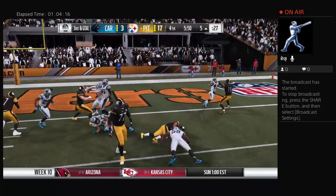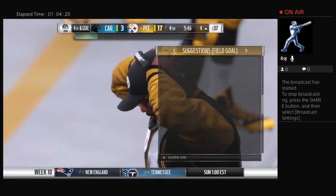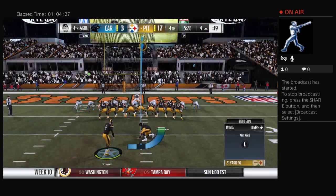Exactly. And the hole closes quickly here. He can fight only to about the 4. Only a yard on the pickup there, and it's going to bring up a 4th and goal. That didn't just feel like good defense there. That felt like pride, didn't it?